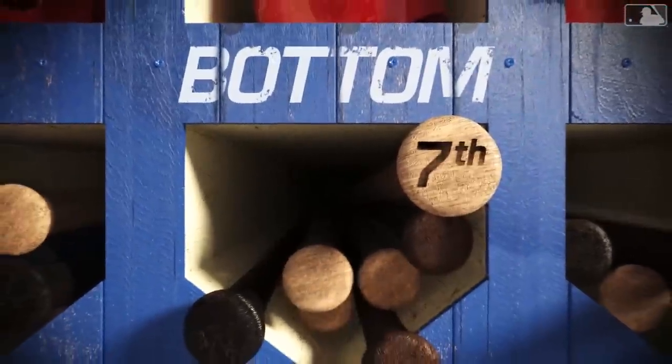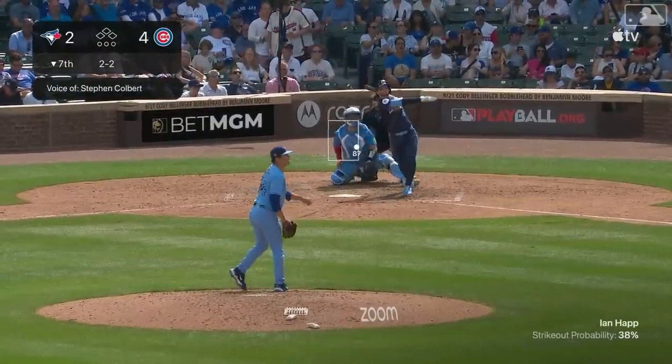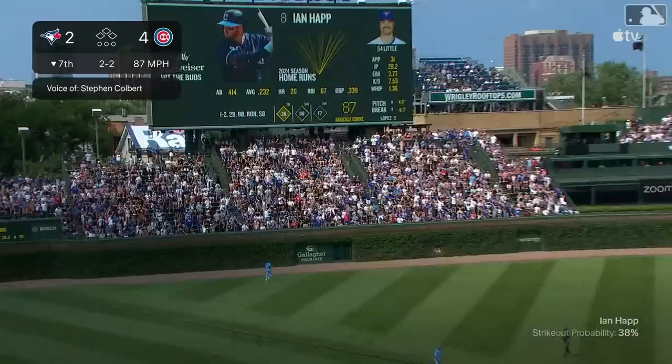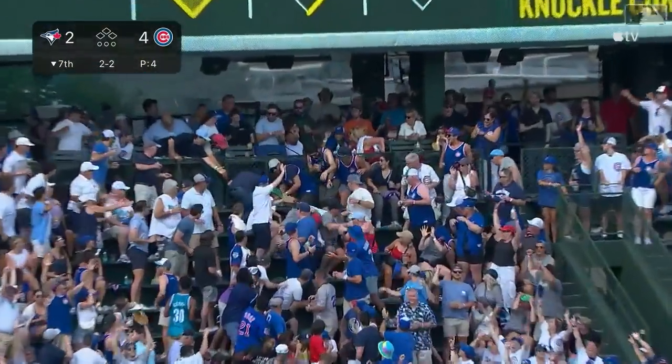Chicago! Go Cubs! We'll also be joined here in the bottom of the 7th inning by Mr. Colbert. Ian Happ will lead things off against the new pitcher on the mound. There's a fly ball out toward left. It's way back. Stephen, call it. It's gone. Goodbye, Mr. Spalding!